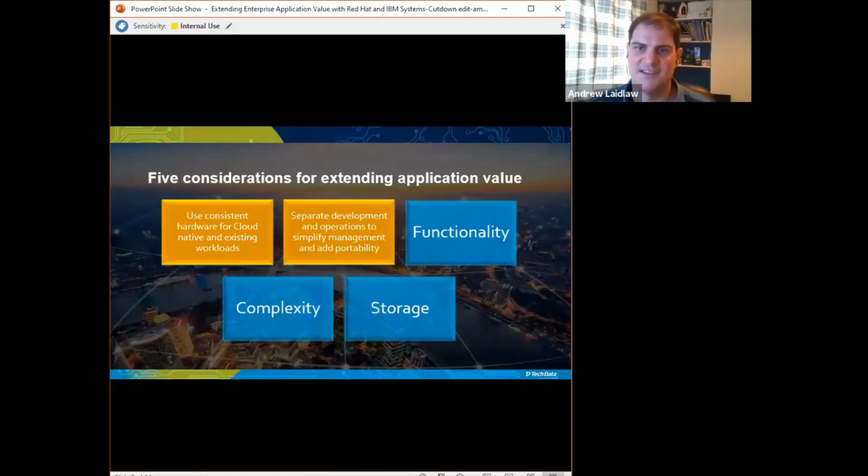And on the management side, we can separate the development process from the operations, using automation and standardization to simplify the process for both teams and to allow each to concentrate on their area of expertise. We can also increase functionality. We can add new development tools, new capabilities, and even new software elements alongside existing environments, giving a lot of flexibility in how our developers develop and how businesses can join their applications and join their data sets together.